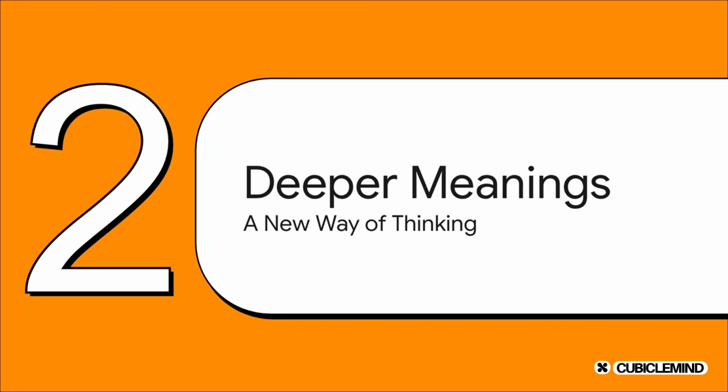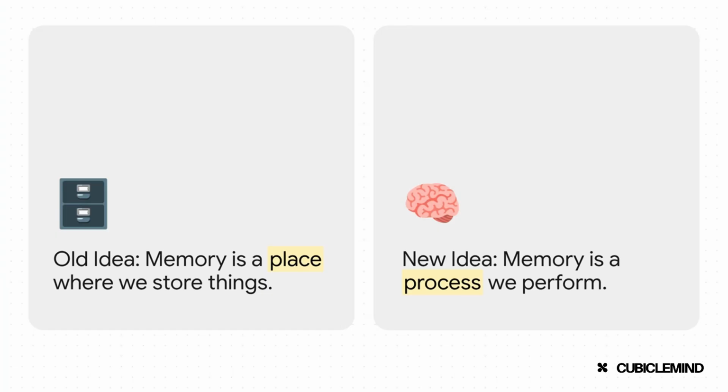Well, a newer theory came along and suggested something completely different. It said that what makes a memory last isn't where you store it, but how you think about it. This right here, this represents a huge shift in thinking. The new idea was that memory isn't some passive storage locker. It's not a hard drive. No, it's an active process. It's something your brain actually does. And the more effort you put into that process, the stronger the memory you build.